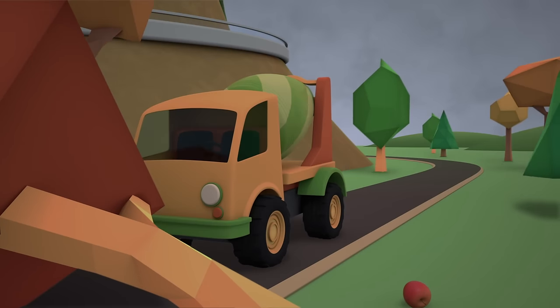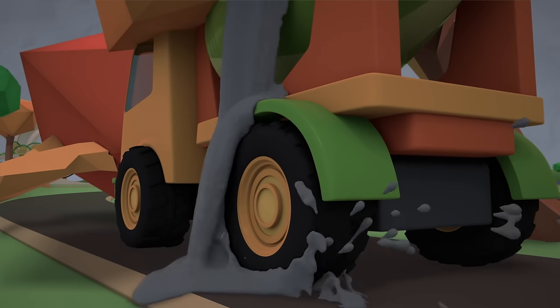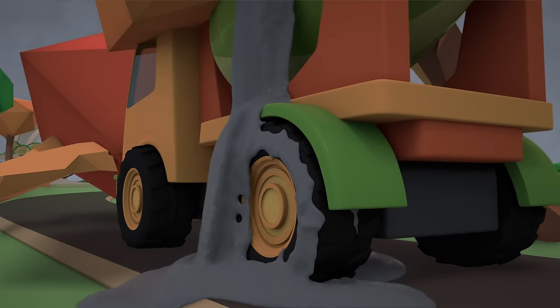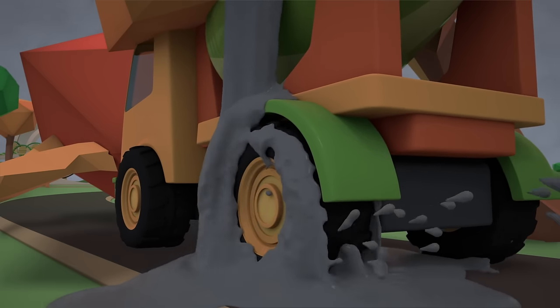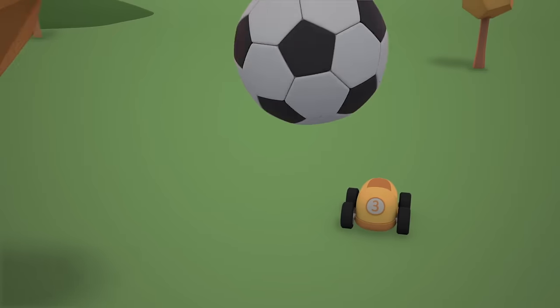Oh, the trees are falling, right onto the drum. The cement mixture from the cracked drum is spilling out onto the road and onto the truck's wheel. The concrete mixer is stuck. It needs our help.